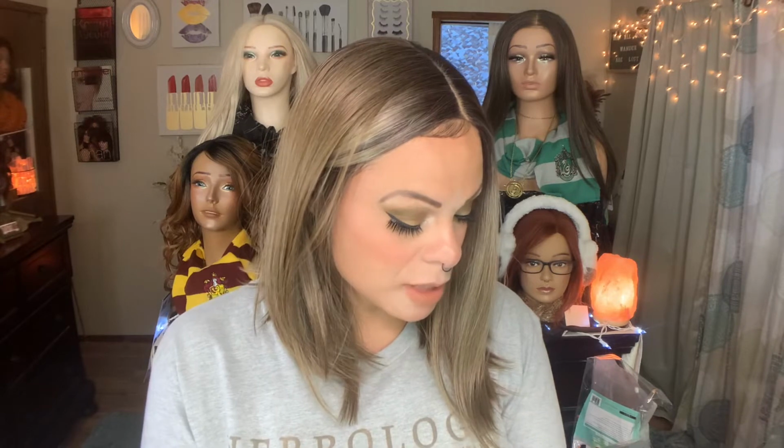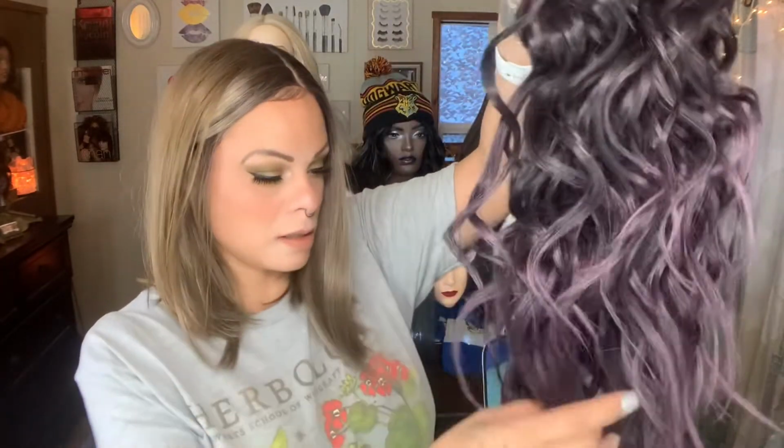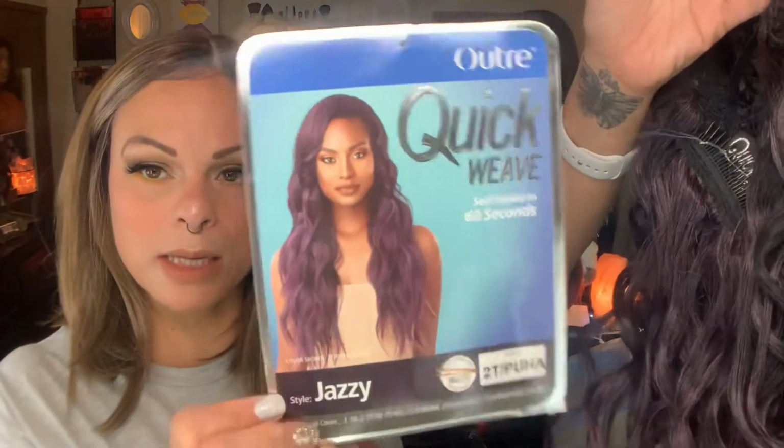Next up I have, is this Sensational? No. Outre's Jazzy, and this is a half wig. I want to try and make a headband wig. And I have her in the color 2T Purple Haze. I got her from SoGoodBB for $13.52. The color's stunning. Stunning, like, seriously. This is her. And yeah, see, she's the half wig style. So I want to try to make her into a headband wig because I can't really wear a half wig the way that it's intended because I don't have enough hair. I am growing my hair back a little bit, so that could change. But in the meantime, headband wig.